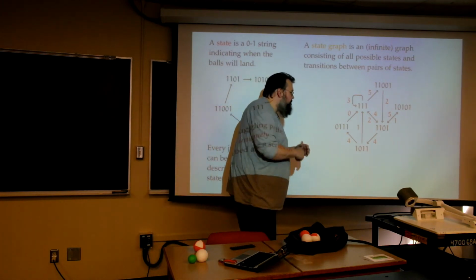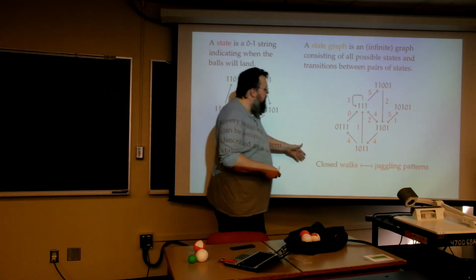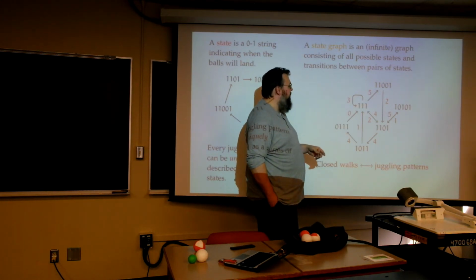All right, so what's the point here? Well, now the point is you can start to explore patterns. And so every closed walk is a juggling pattern. In other words, you start and stop at the same point. And you can also start to think about transitions between patterns.